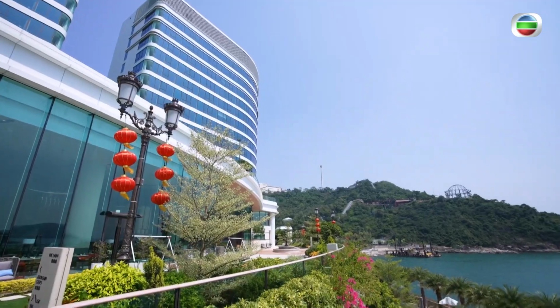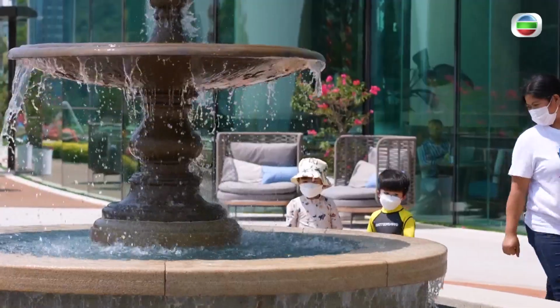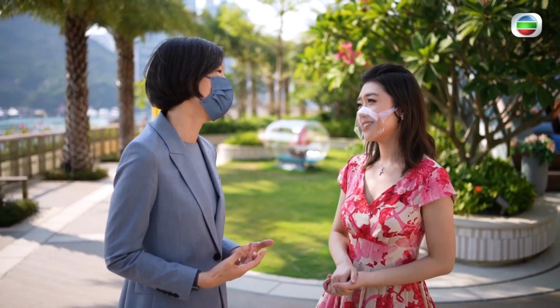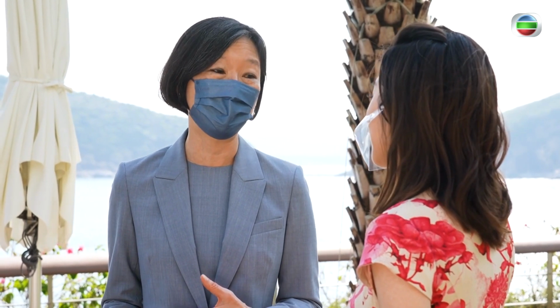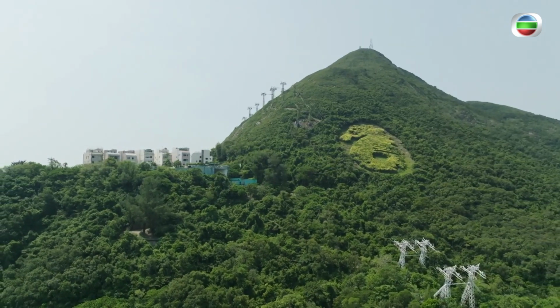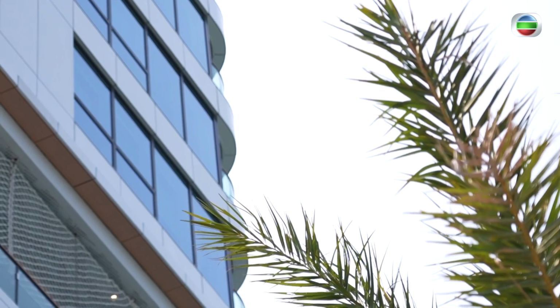Why sustainability? Why make this so important in the proposition for this particular hotel? Because we think that this is a very important subject not just for Hong Kong, but for the rest of the world as well. We need to preserve our planet so the generations to come can actually enjoy it. And given the location of where we are and the heritage of the South Side, we feel that it's a very appropriate message to take to Hong Kong.